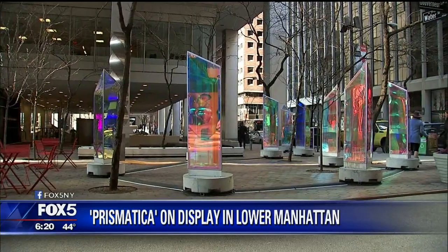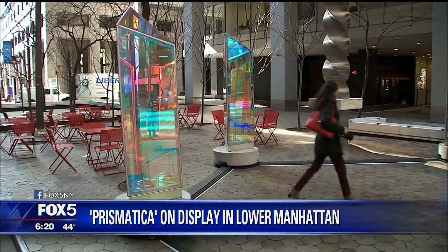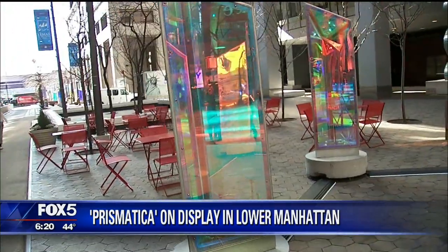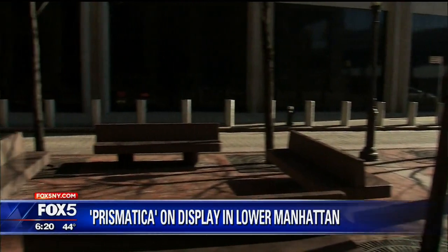Here it is. It triggers different senses in our body, you know, and if it gets us to just pause for a little bit, you know, during the hustle and grind every day in New York, then it's worthwhile. An art installation that's traveled all over the world has landed in Lower Manhattan. Prismatica is a trail of 25 kaleidoscopes that are dispersed between 3 public plazas.